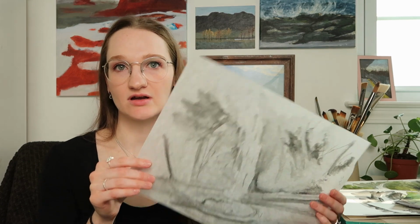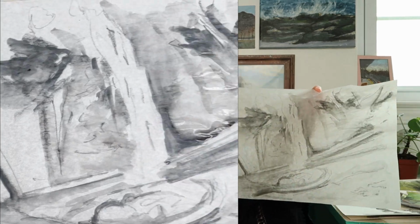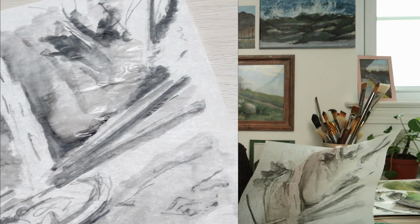This one was done on trace paper with a water-soluble graphite stick. I just wanted something that I could quickly draw out. I think it took me three minutes to do this, just to see where the highlights were and some of the shadows.